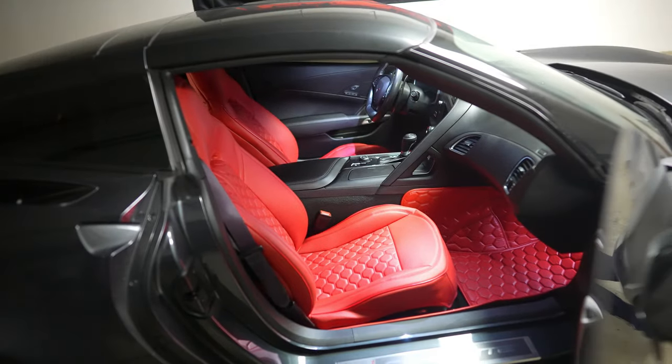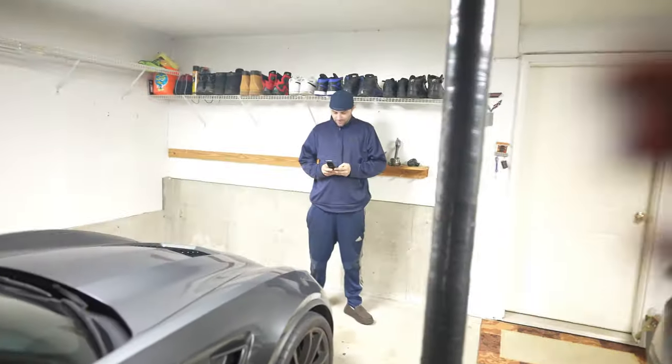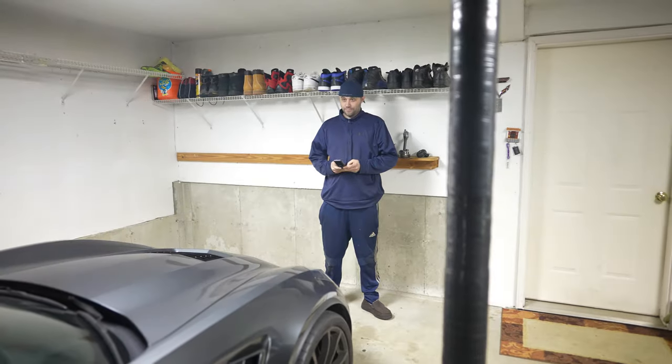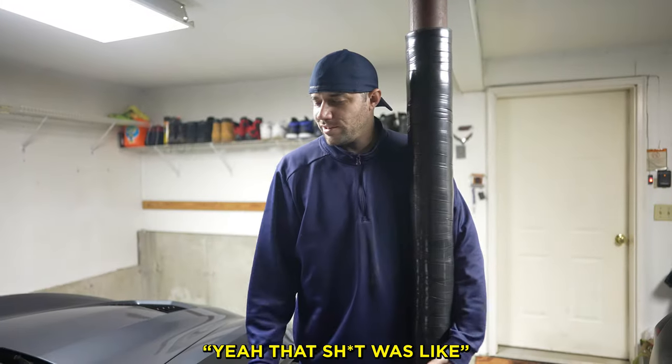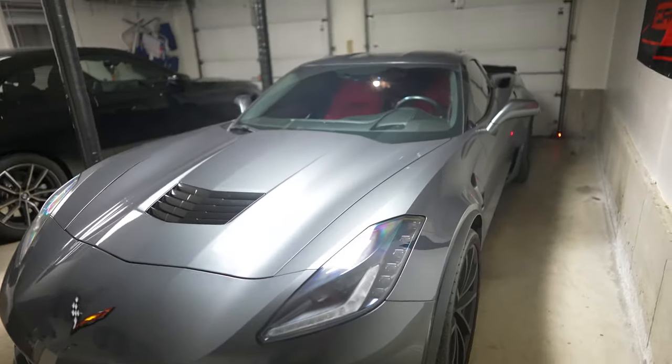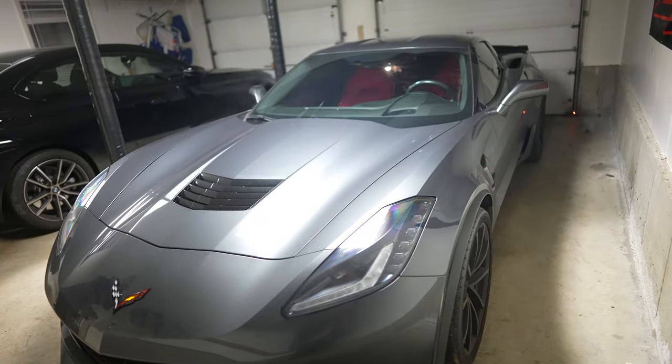Interior overhaul. So out of 10, with 1 being the easiest and 10 being the hardest, what do you think the install for that is? I'd say like a 3. Yeah, it was like a 2.5, 3. It wasn't bad. It looks great, bro. The red inside looks crazy.